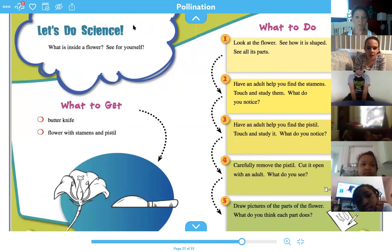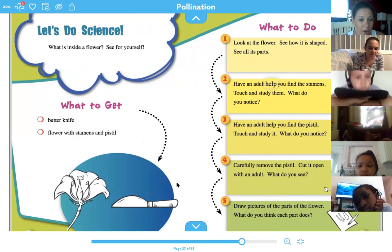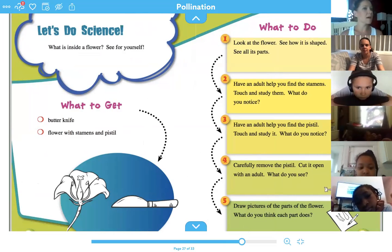Oh, let's do science. What is inside a flower? See for yourself. All right, so if we go and get a flower, we need a butter knife, the flower with stamen and pistil.